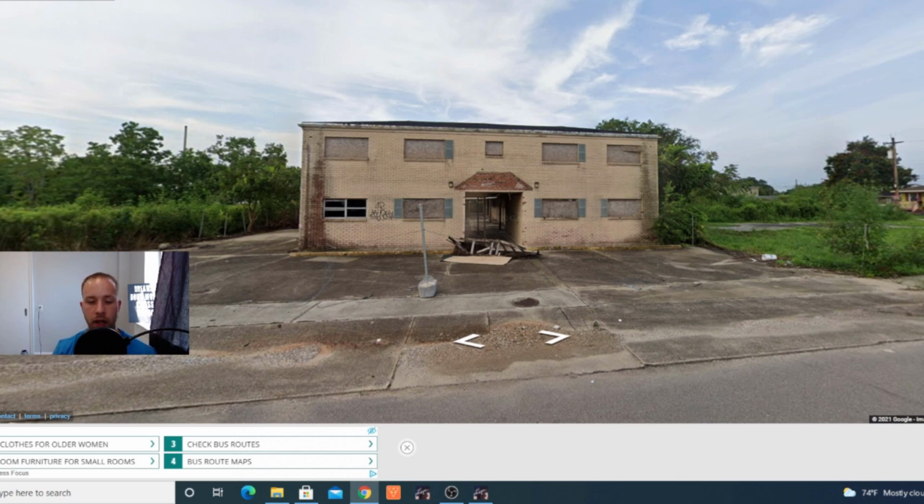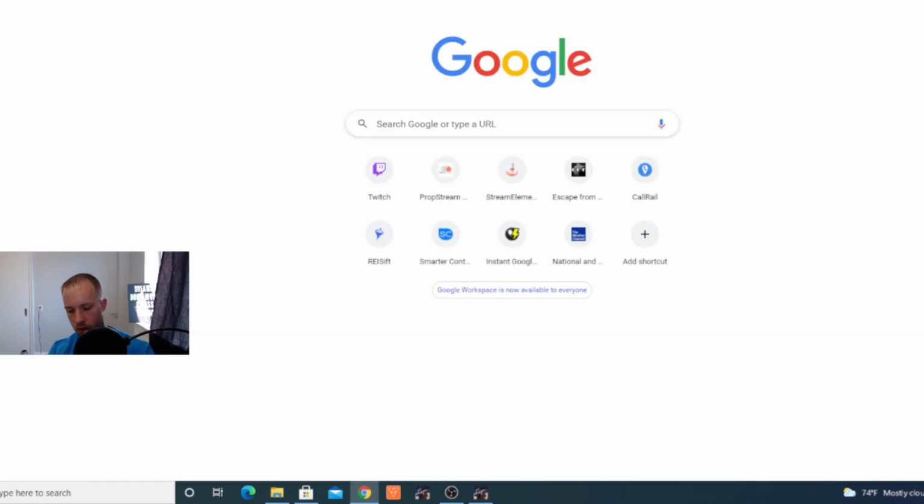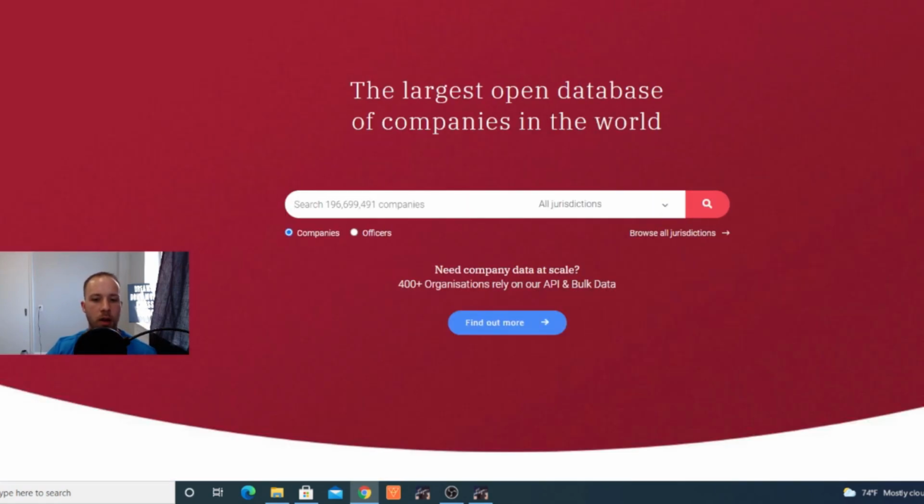Whenever you have an LLC, you have to do it one step further and go to opencorporates.com. And what this is, you can search any LLC in the country, and it'll bring up the person who owns it, who their agent is, so anybody who's designated to be their point of communication as far as direct mail, things like that. But more importantly, who owns it.